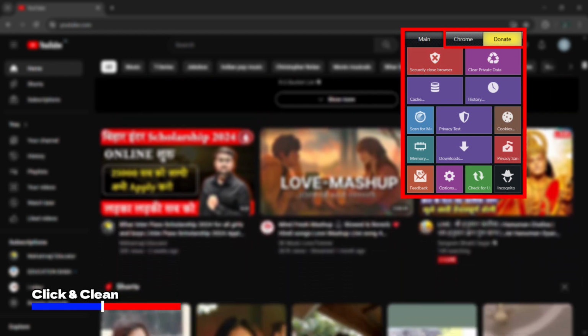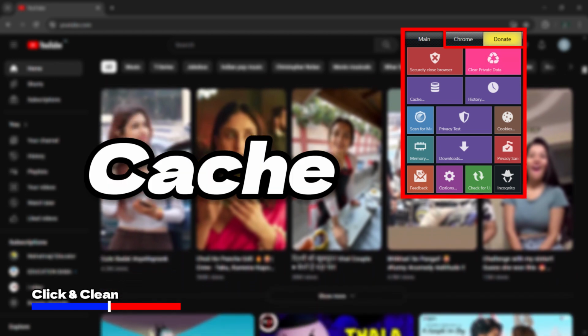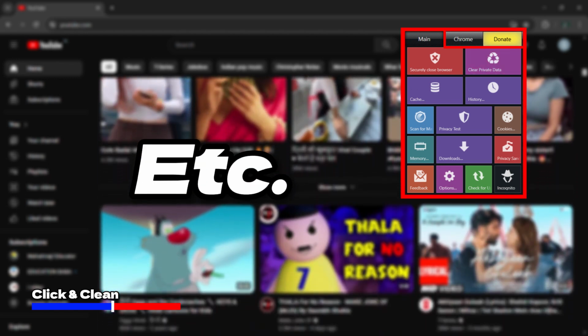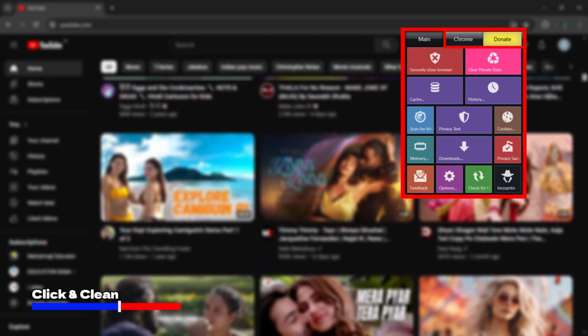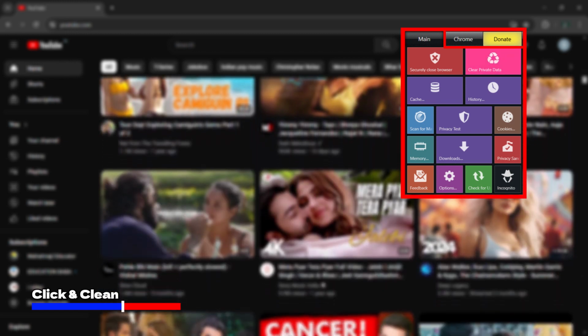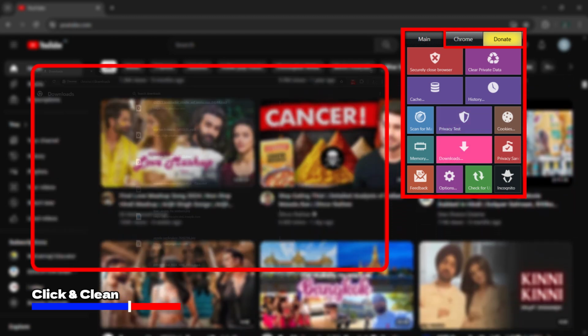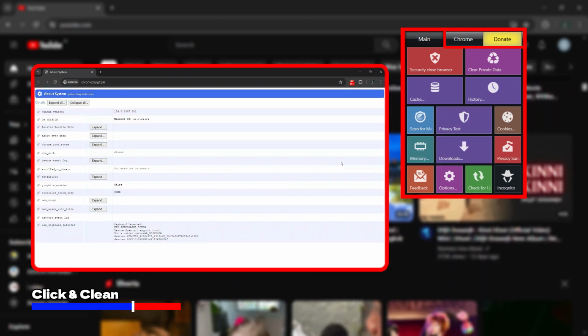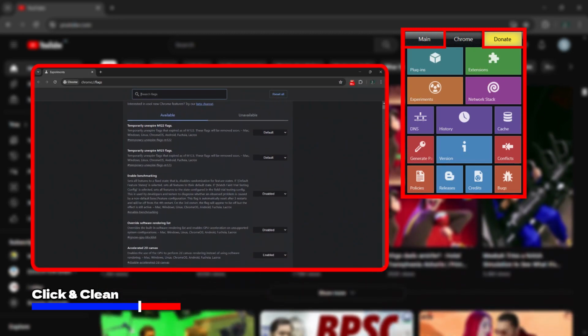The other section is Clear Private Data, which instantly deletes selected data such as cache, history, cookies, etc. with one click. This is super convenient for privately wiping your trail. But Click&Clean does way more than that. You can scan for malware, test your privacy and IP leaks, manage downloads, check memory usage, generate secure passwords, and even access experimental Chrome features.